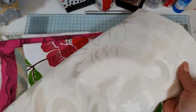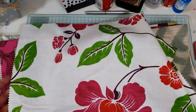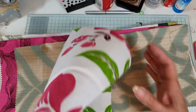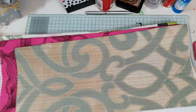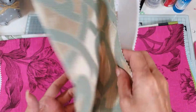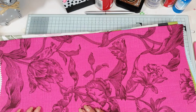So that's the first piece, and then we have this gorgeous floral piece. Again, this is like heavier fabric. I don't know my fabrics very well. Look at this lovely silky gold. This would make a gorgeous cover to a journal, and this one as well.